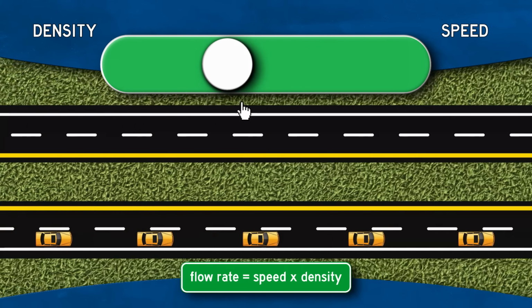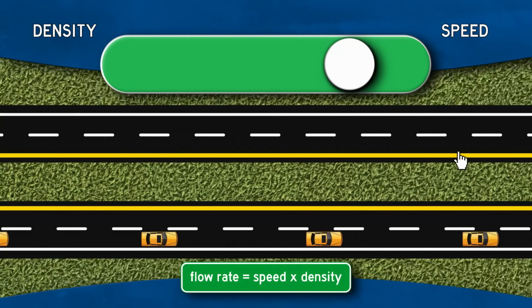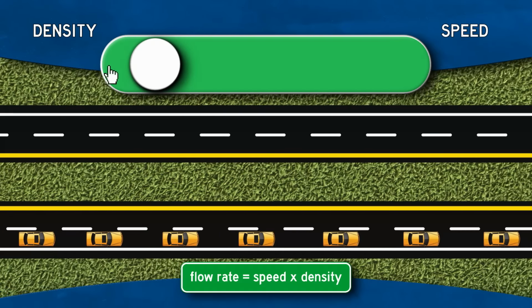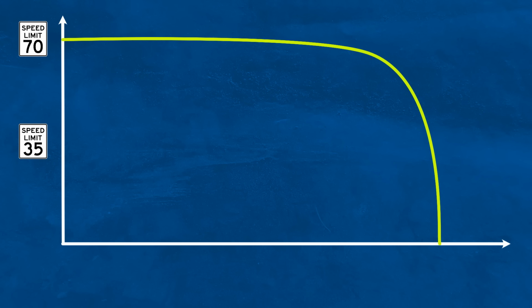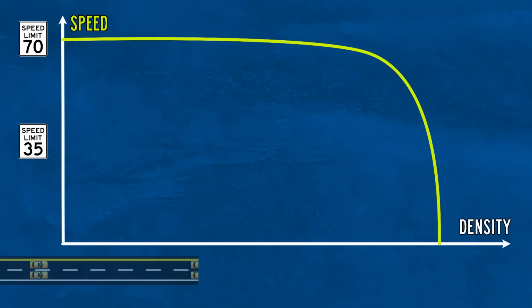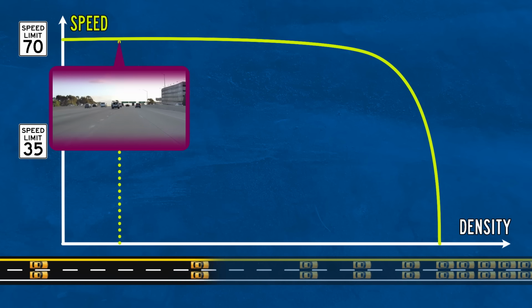So getting more flow rate means you can't just up density or up speed, because those two sort of cancel each other out some. It's about finding a sweet spot for both. And engineers graph all of this, with speed, faster goes up, against density, more crowded to the right, and it kind of makes sense. Can you drive 70 miles per hour on a nearly empty freeway?